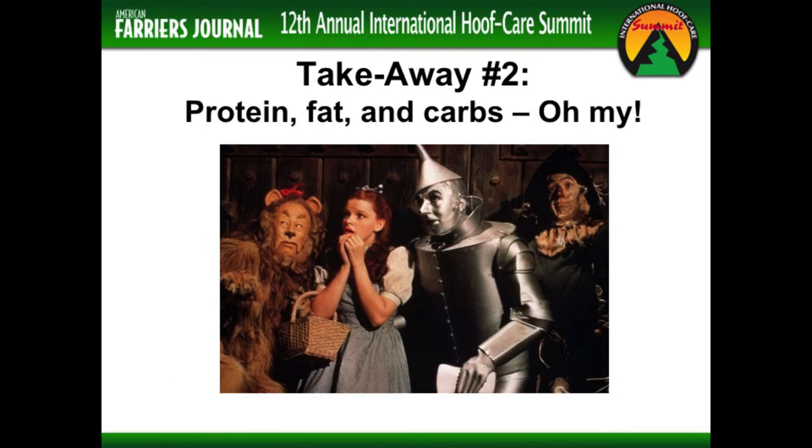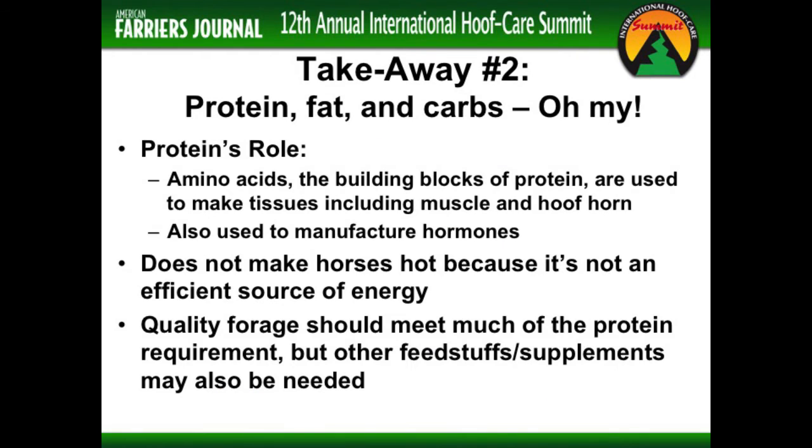Okay, this is the boring, slash, part intimidating part that people don't like talking about, the details of these nutrients. So I'm just going to try to make it as practical and easy as possible. So what do you need to know about protein first? The main thing to know about protein is the vast majority of protein is used to manufacture tissue, in particular muscle, but also hoof tissue. It's also needed for the body to make hormones and some other things as well.